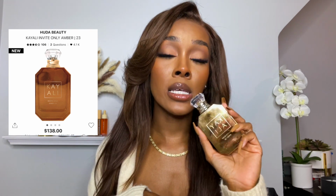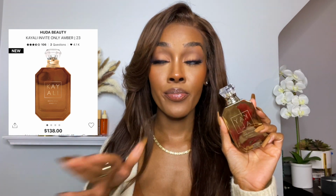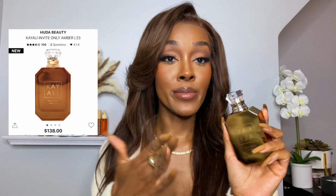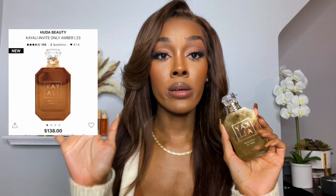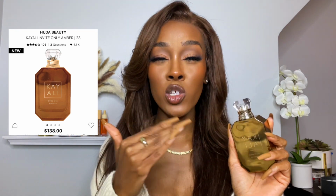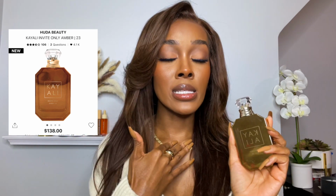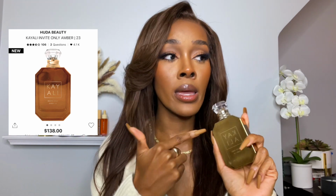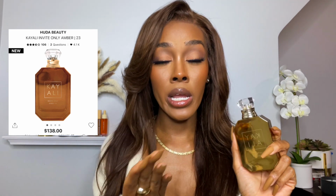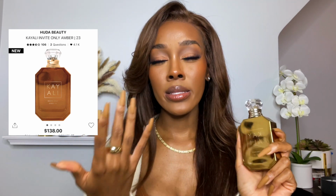This literally lasts all day on my skin. I say it gives me about 7 to 8 hours of wear. It smells so good. This one I will only wear in the fall and winter though, because I do feel like it's very heavy. It does have an oud note in it. It has like a tobacco leaf. It has cherry. So like all scents that are more geared toward like your fall and winter.